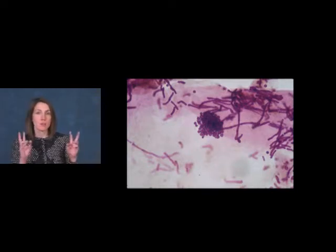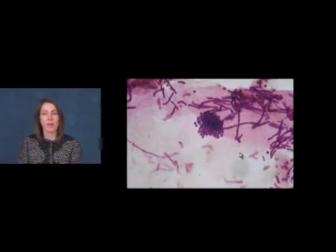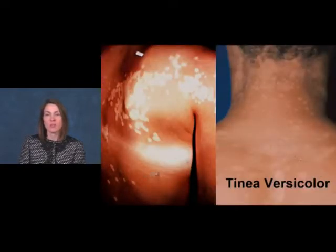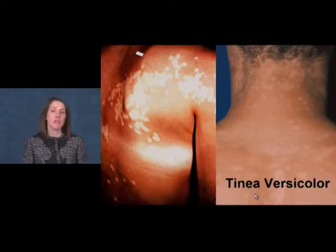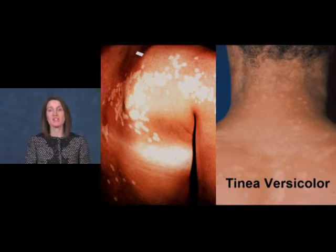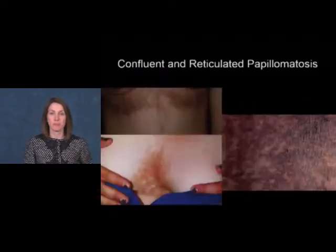We call this spaghetti and meatballs. A lot of bad food references in dermatology. I apologize, but you can see here we have our hyphae, and then these spores are supposed to be the meatballs. One of the clues, tinea versicolor loves the central back, central chest. It may start to migrate into the hairline. Even after you've appropriately treated it, there may still be some dyspigmentation. You just have to reassure your patients and counsel them that it doesn't mean that the rash is still present or active. It's just going to take some time for the body to reproduce that pigmentation.